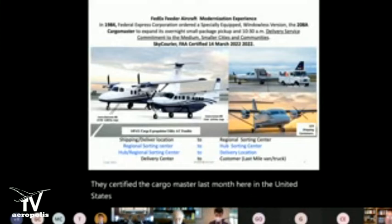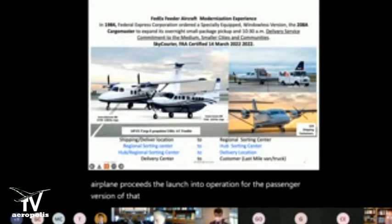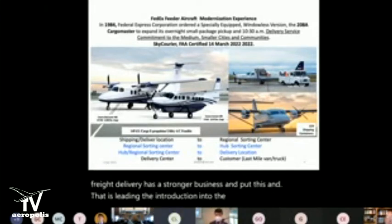And this is an interesting business case because this airplane precedes the launch into operation for the passenger version of that aircraft. Historically, passenger aircraft have been converted to cargo, but the cargo business today in local freight delivery has a stronger business impetus, and it is leading the introduction into the fleets.